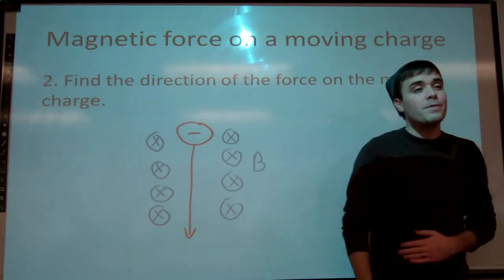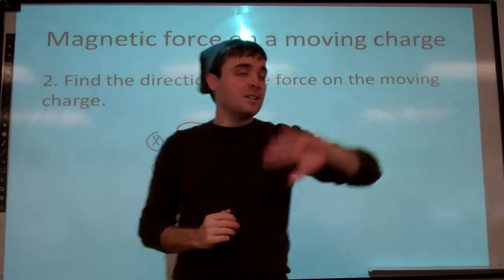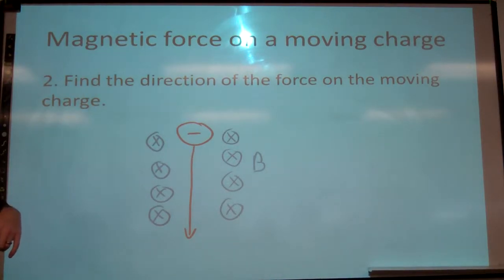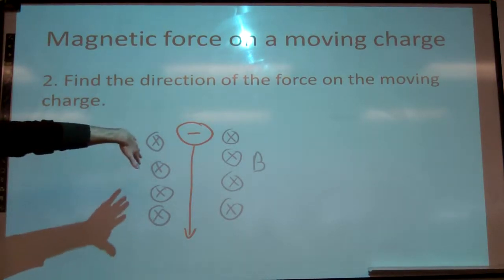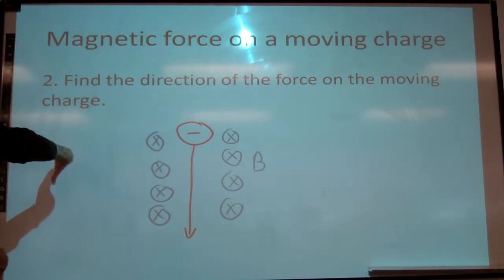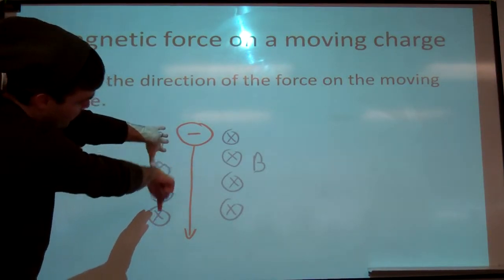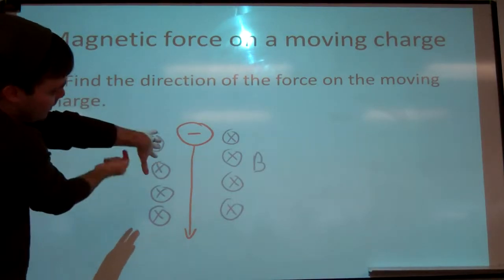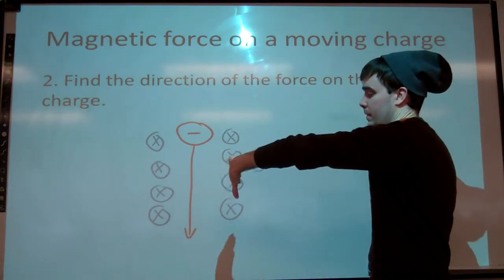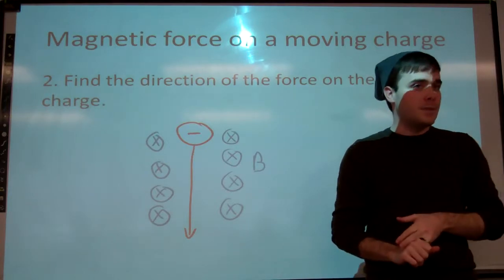Alright, next one, we've got a negative charge. Left hand. Is the magnetic field into or out of the page here? Into, because it's X's. And the charge is going down, so we're putting our thumb down, fingers into the page. It's going to the left. So we've got charge moving down, field into the page, palm pointing to the left. X's mean into the page, circles with dots mean out of the page.